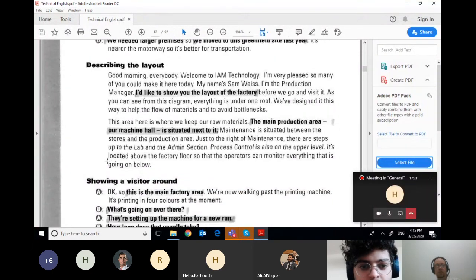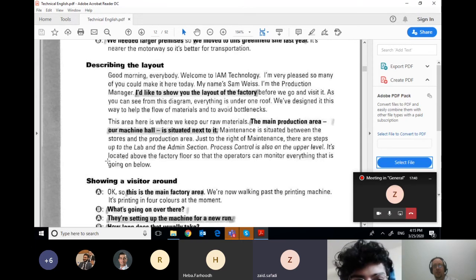Good morning, everybody. Welcome to IAM Technology. I'm very pleased so many of you could make it here today. My name is Sam Weiss. I'm the production manager. I'd like to show you the layout of the factory before we go and visit it. As you can see from this diagram, everything is under one roof. We've designed it this way to help the flow of materials and to avoid bottlenecks. Should I continue? Yes, please.